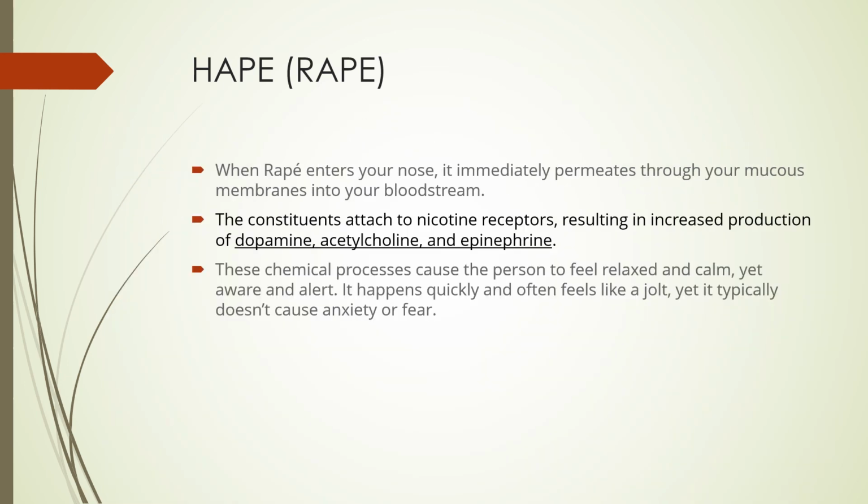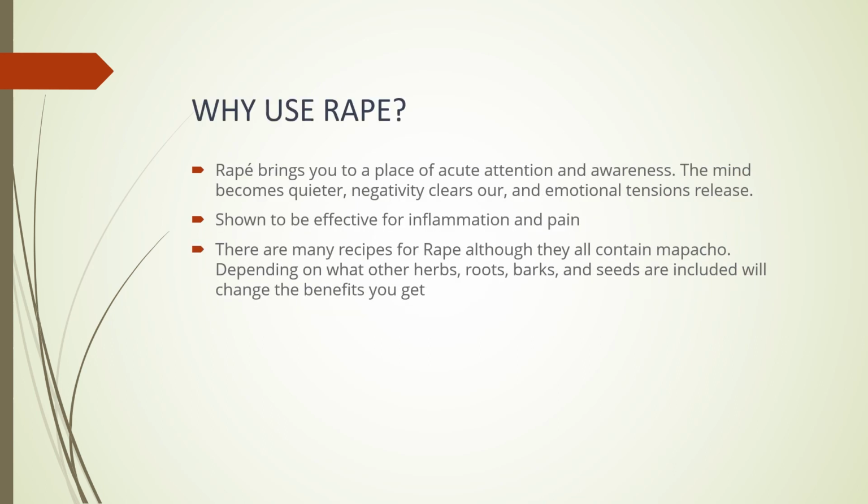When rapé enters your nose, it immediately permeates through your mucous membranes into your bloodstream. The constituents attach to nicotine receptors, resulting in increased production of dopamine, acetylcholine, and epinephrine. These chemical processes cause the person to feel relaxed and calm, yet aware and alert. It happens quickly and often feels like a jolt, yet it typically doesn't cause anxiety or fear, even on the streets of Berlin.